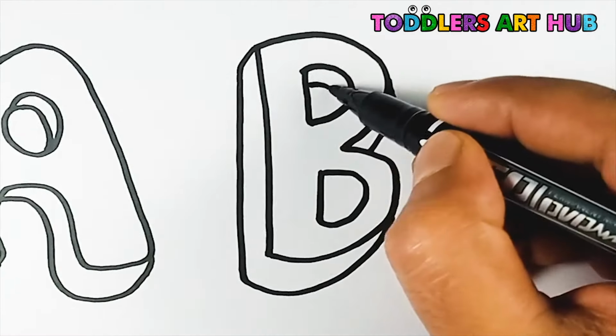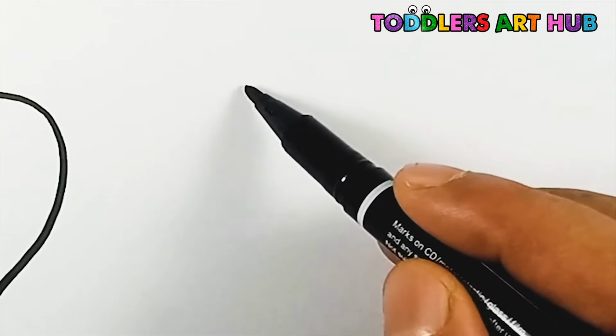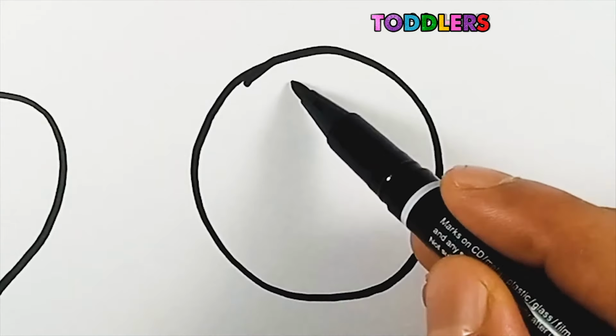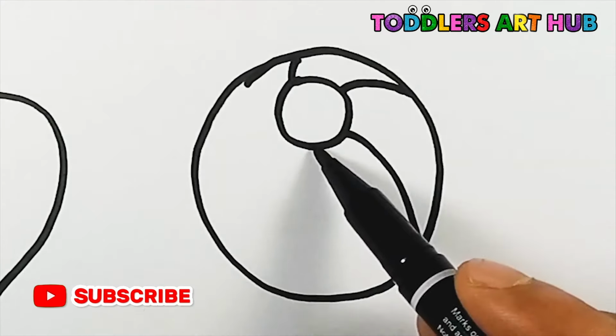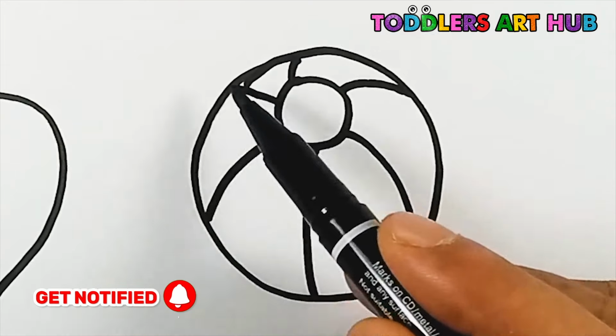Great job! Now, what starts with B? It's a ball. Let's draw a bouncy ball next to our letter B. Wow, that's a fantastic ball.